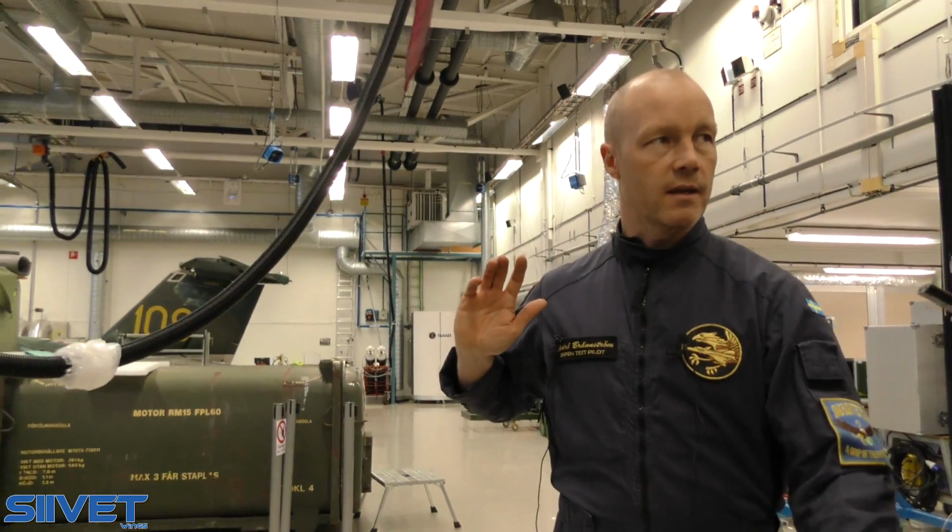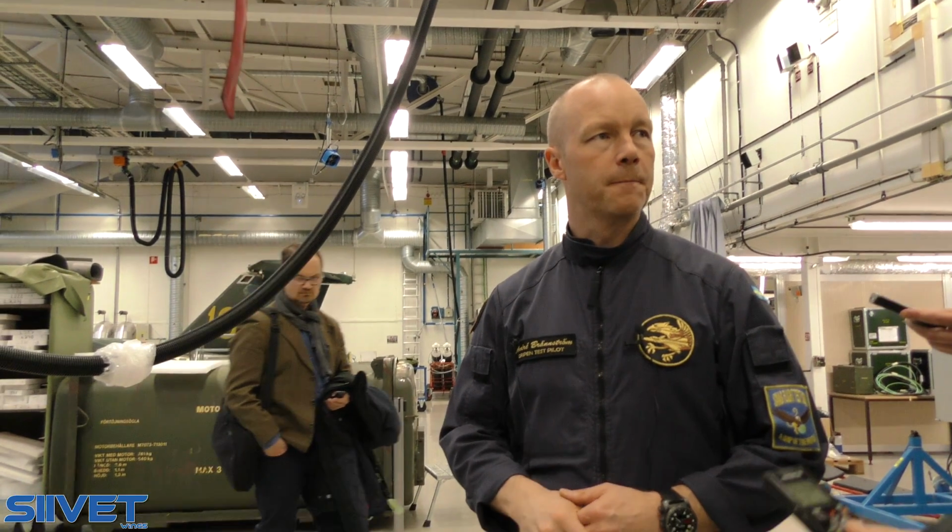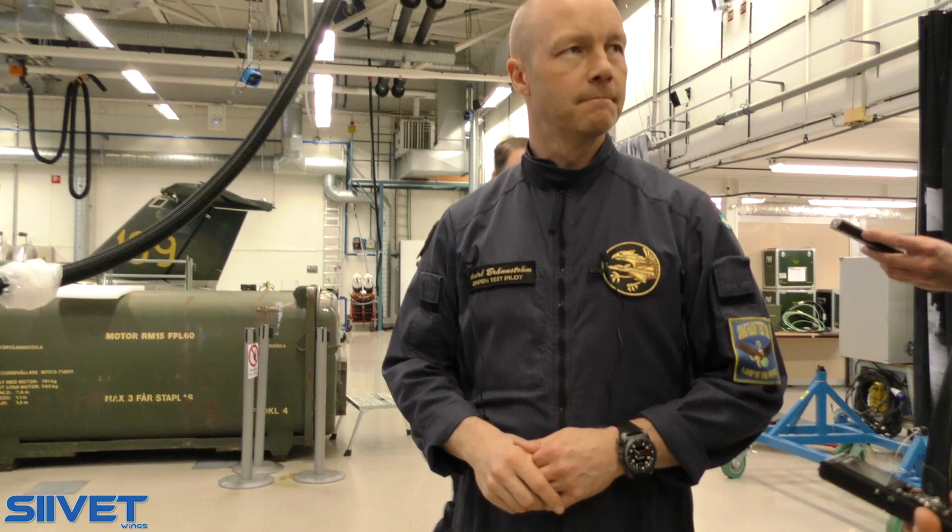We had it in the Viggen system, a heavier aircraft. But we have a good turn radius actually. If I'm doing full left pedal, performing a taxi, my left wheel will go backwards.